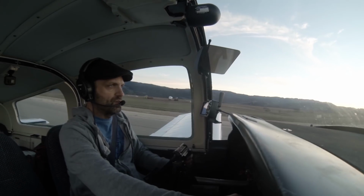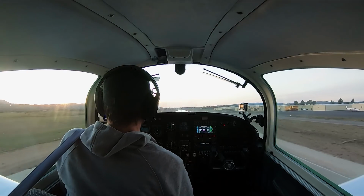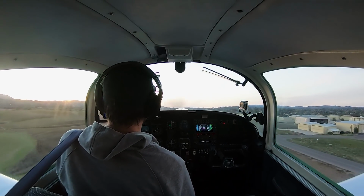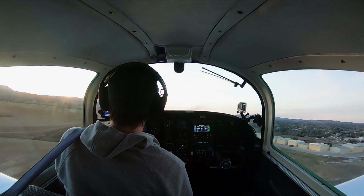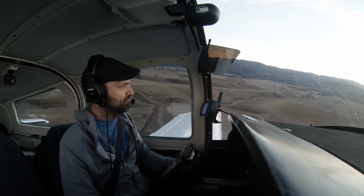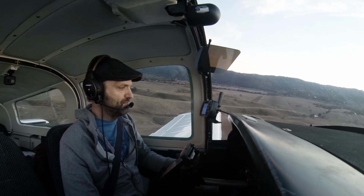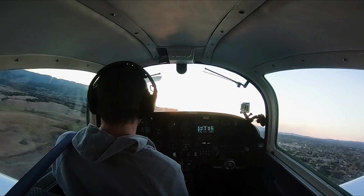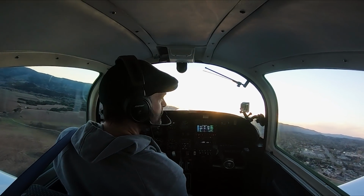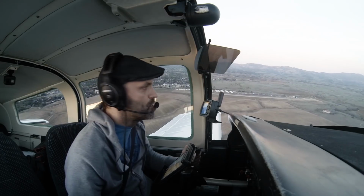A60 rotate. And we are off, and noise abatement procedure here is turn to heading of 210, to 1,700 feet. Beautiful airport.